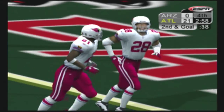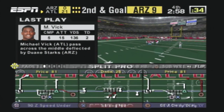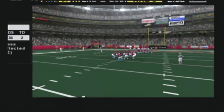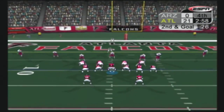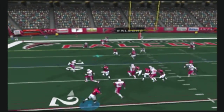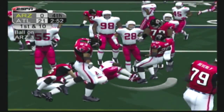Starks makes a play on this and forces the incompletion. Dwayne Starks came in and got a hand on that football and left no chance for a reception there. You know, as a team, they are batting down passes left and right. That is their sixth so far. Wow, great anticipation of the pass. Vick rifles it out left side and the ball's loose.